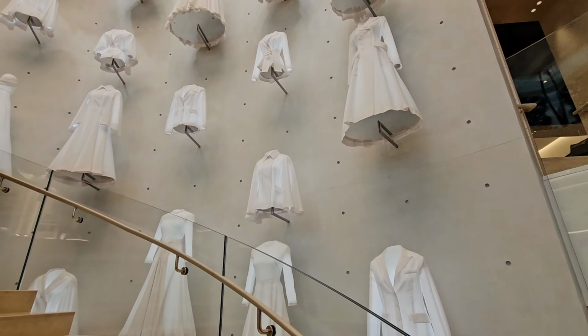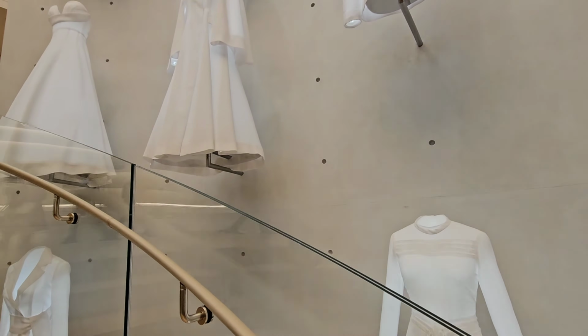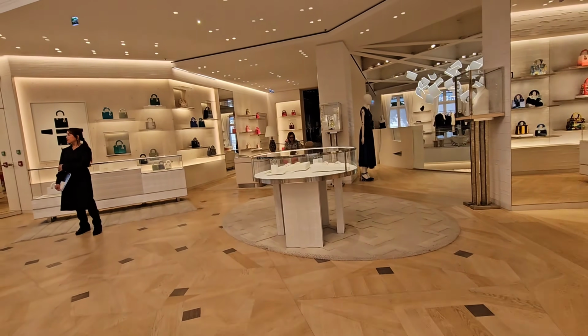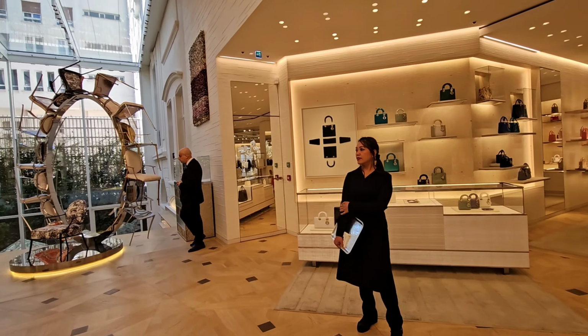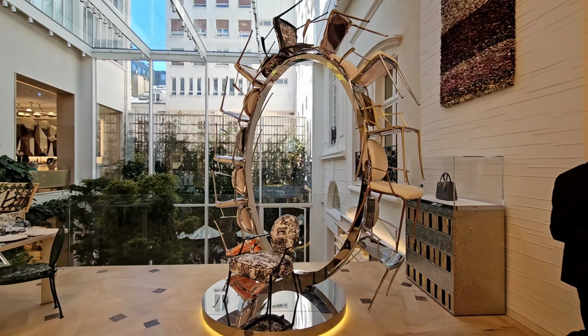Here I am going up the Dior store, and how pretty is that? You know what? That's the thing about Dior. They really know how to do presentation and showcase. It's like art, right? So here I am just showing. Look at that. What is that? This Ferris wheel of chairs. I mean, that's pretty crazy.